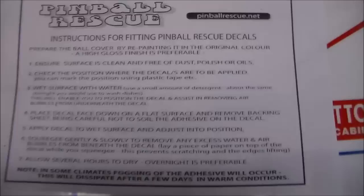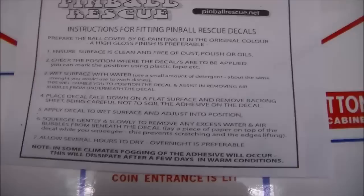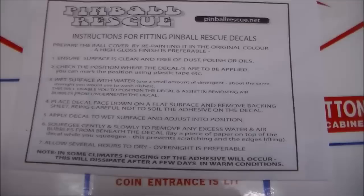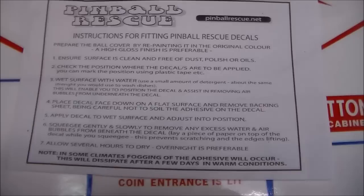So it says, instructions for fitting Pinball Rescue decals. Prepare the ball cover by repainting it in the original color. A high gloss finish is preferable. Check. Check the position where the decals are to be applied. You can mark the position using plastic tape. Oh, I've skipped 1. Ensure surface is clean and free of dust, polish, or oils. 3. Wet surface with water. Use a small amount of detergent, about the same strength you would use to wash dishes. So in other words, use Windex. This will enable you to position the decal and assist in removing air bubbles from underneath the decal.